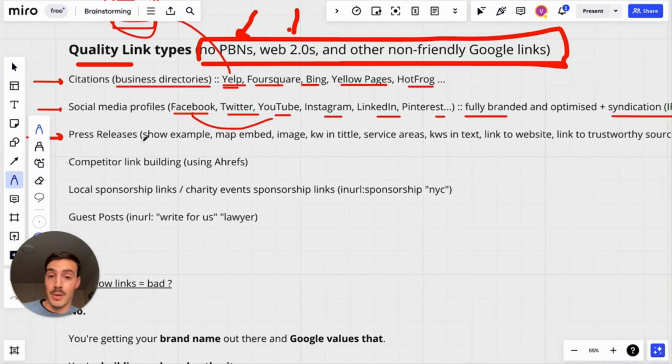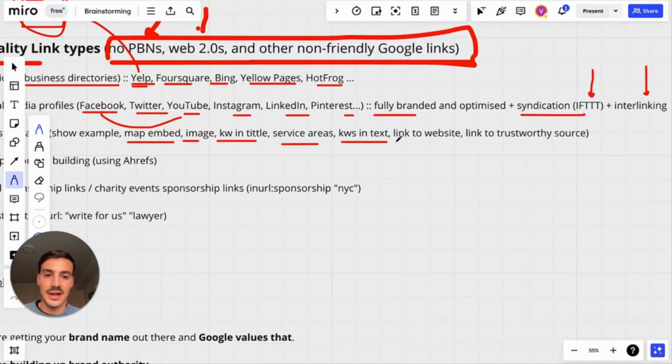What you should be doing, you should be maximizing these. So you should embed the maps, add images, add your keywords in the title, add service areas, add keywords in the text, link to your website, of course, and link to trustworthy sources.